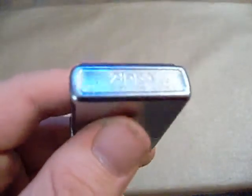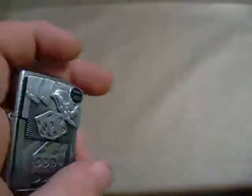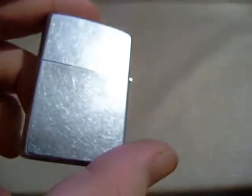On the bottom here, it has a date stamp of D05, so it was made in April 2005. Look at that, it's focusing. Imagine that. D of 05, April 2005. Pewter emblem on the front of it. Very nice. I really like it. Street chrome finish.